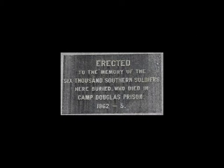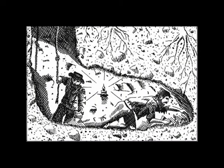In 1864 alone, 1,156 inmates died at this camp. While many left the camp as dead, others managed to escape. In November 1863, 75 prisoners managed to tunnel their way beneath the walls.